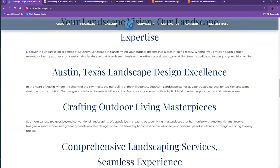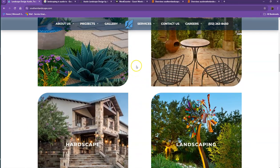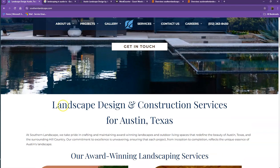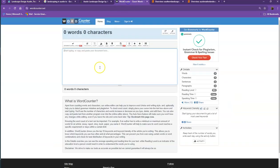One thing I can tell right off the bat is that Google loves content. Google would like to see a minimum of 1,500 words on a homepage. And in addition to this, the more content you have, the more you look like an expert in Google's eyes. So of course, if you want to beat out the competition, you'd want to have 1,500 words or more. So let's go ahead and do a quick count to see how many words you have on your homepage.